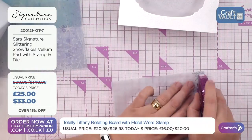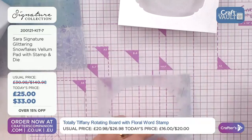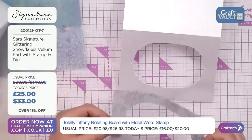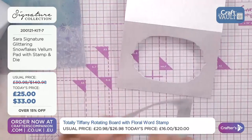So we're just going to pop a little bit on there. And then let's open it up so that I can see a wee bit better there. I just want to line this up. Use the same die, it's the same width and everything here. Turn that one round that way.